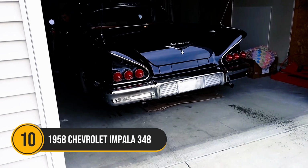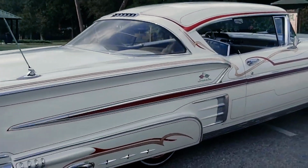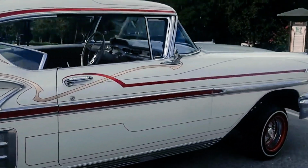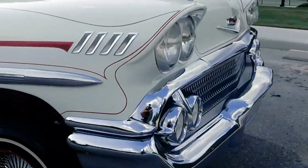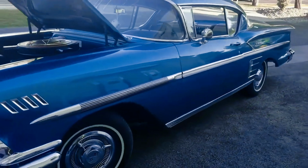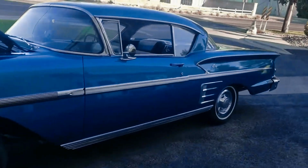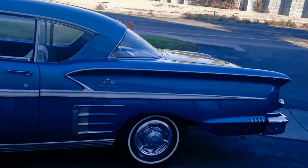Number 10. 1958 Chevrolet Impala, a car that marked the debut of one of Chevrolet's most iconic nameplates. While the Impala would go on to become a legend in the automotive world, its initial outing, especially with the 348 V8, was a mixed bag of bold styling, innovative design, and significant performance drawbacks.